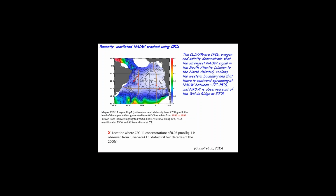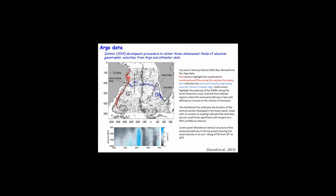This map was done with data collected in 92 to 97. Now, with the new era data of Clymer, which I'm not showing you, we not only saw it 20 to 30 years afterwards, it was observed here, and here, and here. So for the first time, we observed traces that indicate the North Atlantic deep water crossing the Walvis Ridge, over there.